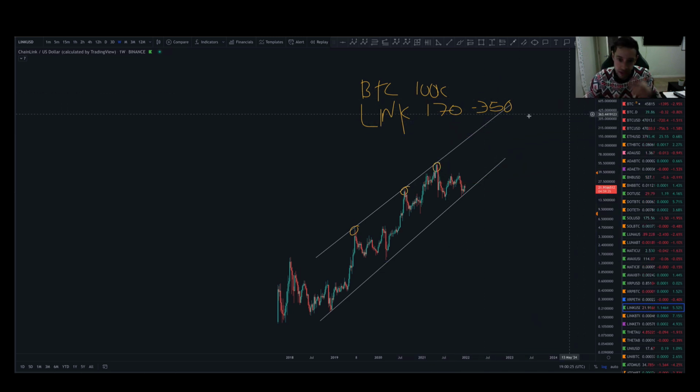Obviously, like we said, it's going to be fluid. It's not going to be completely static, because it's all dependent on the price of Bitcoin and how it runs against that. But that's basically what I'd be looking at for Link.